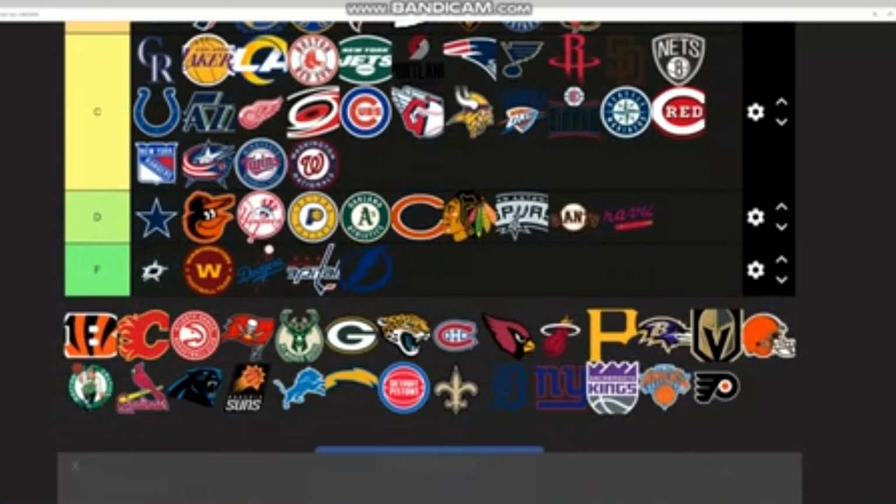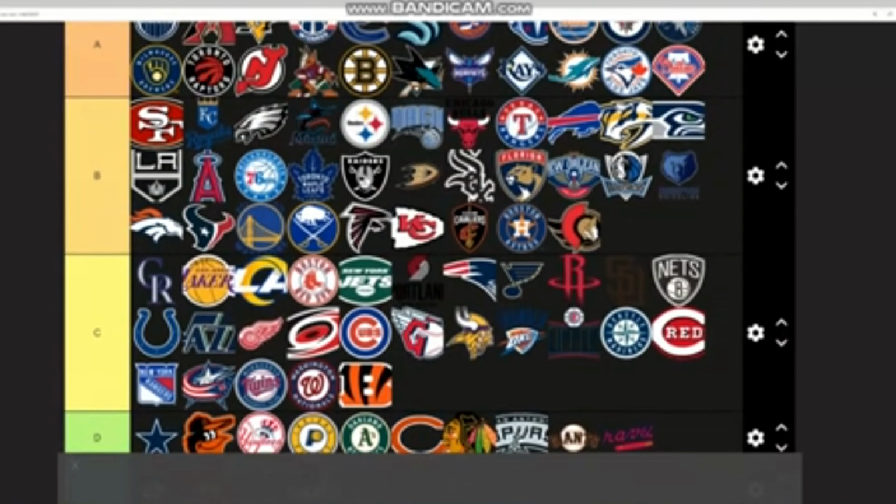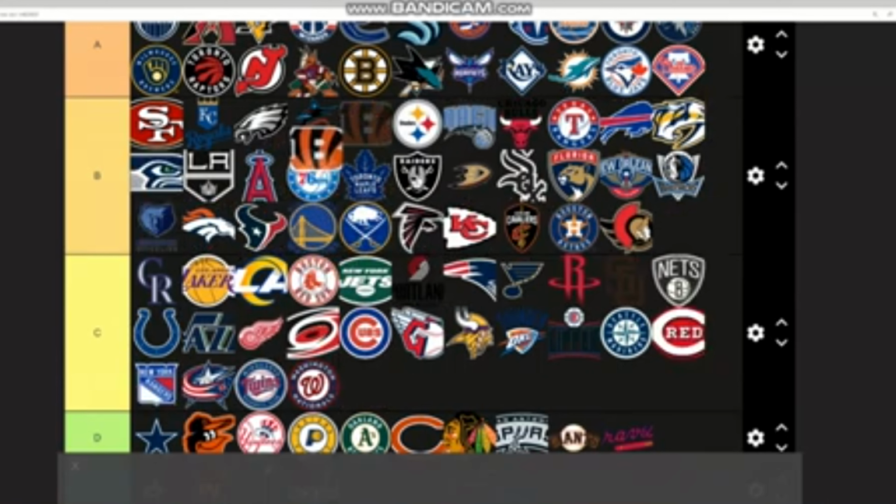Next up, we got the Cincinnati Bengals. It's a big old B with orange and black, and it's got like tiger stripes. Pretty cool. I'd honestly give it a B for B. And I'm going to put it in front of the Marlins, behind the Eagles.